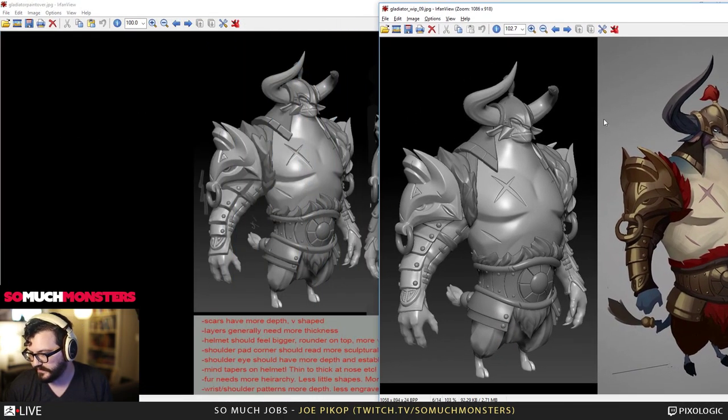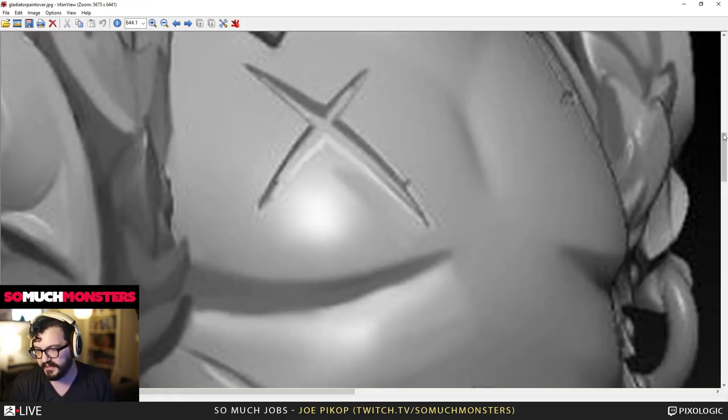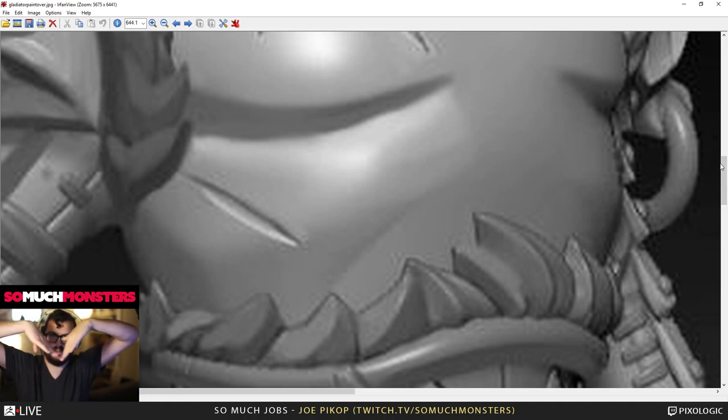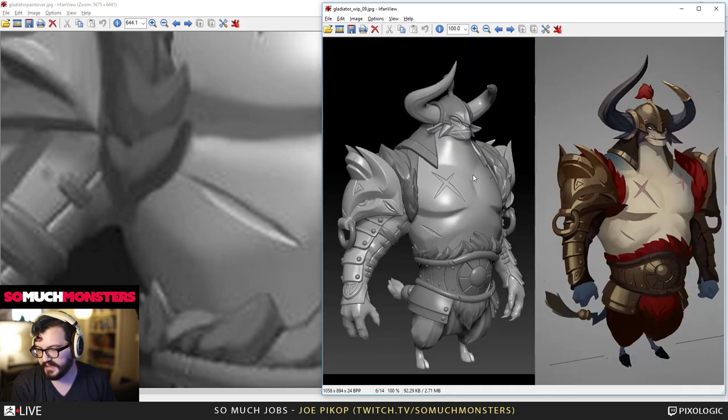So if you look at this, take a look here. So, scars, more depth, V-shaped. You can see I went and cut in, I basically repainted them to be V-shaped. If you look at the original, you see how it's just like an inset, almost like it's imprinted on it. Those sort of things are mandatory for you to be able to communicate.